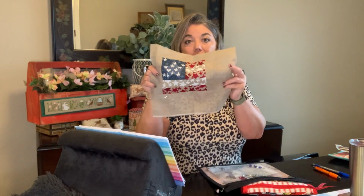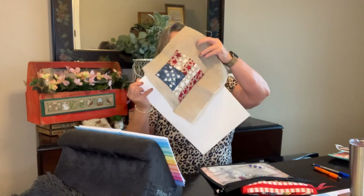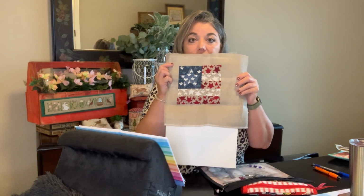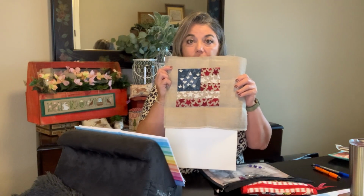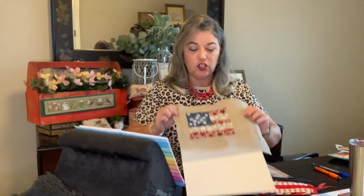2022 on it. It is the most adorable thing though, y'all. If y'all want a patriotic stitch that's fast and you don't like a tiny fabric, this is on 18 count linen. It comes in a kit. You use these pearl cottons that come with it. It is so cute. And I just so love stitching it.